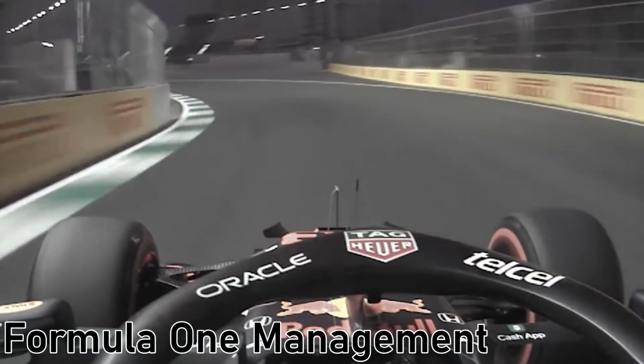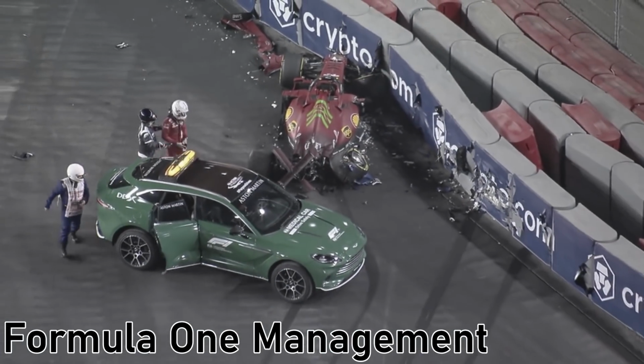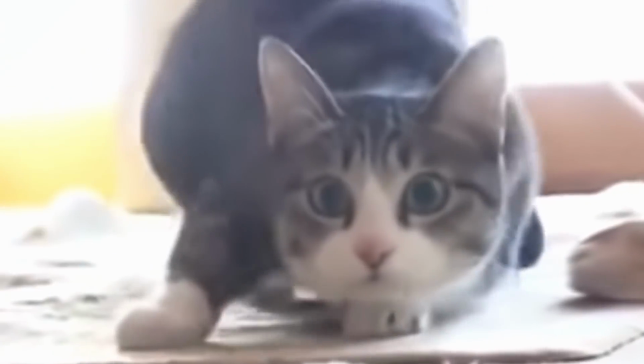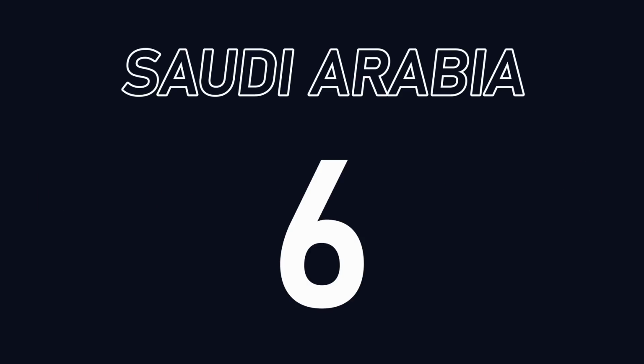The fast-flowing nature and the walls up close make it a thrilling track, but maybe a little too thrilling. We've already seen a number of big shunts across different categories, and the blind corners are sketchy to say the least. And the obsession with making the track wiggle just to add more corners is unnecessary. But it is exciting though, and so gets a 6 from me.